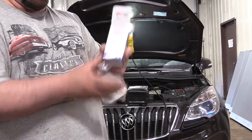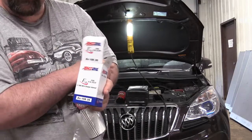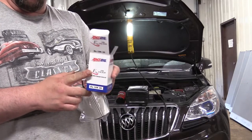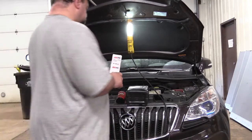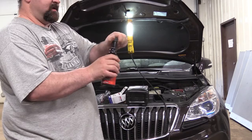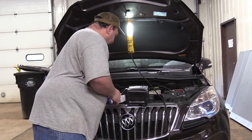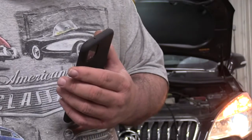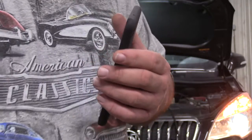So this filter is good for up to 15,000 miles, and the oil is good for 25,000. So at 15,000 miles, we'll just replace the filter, and then we'll be good for the remainder of the time. So what we'll do is stir it up by putting it in our oil flush. Okay, so we have our car idling, running the AMSOIL engine flush.